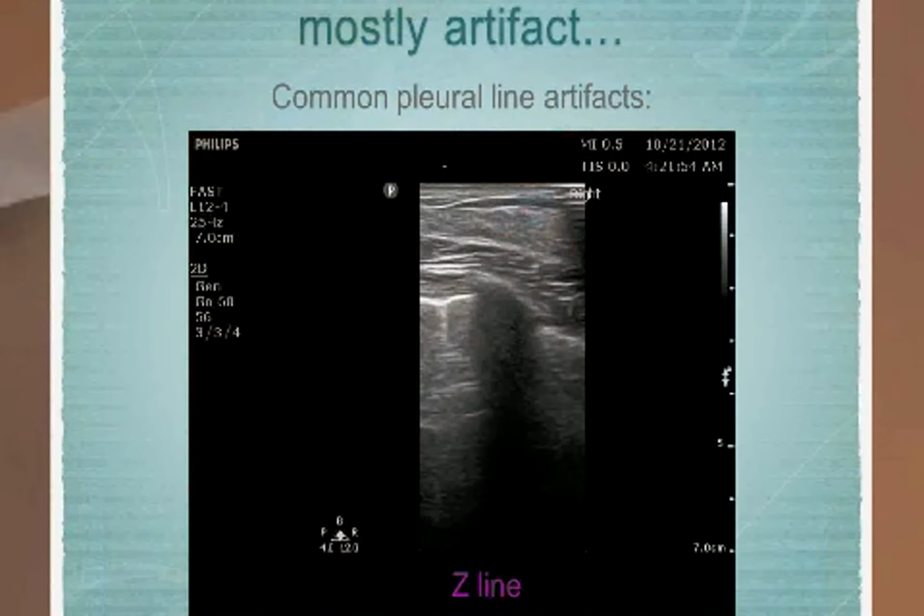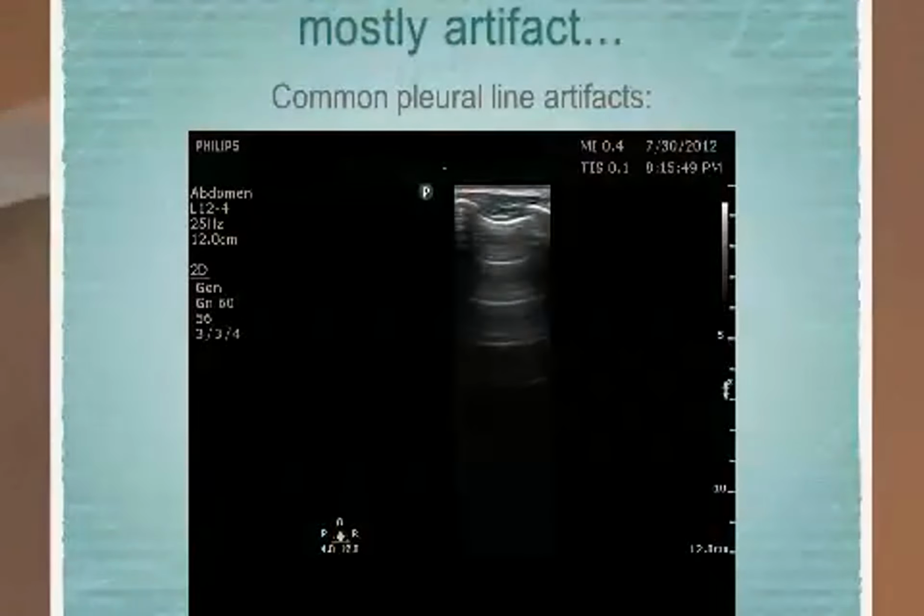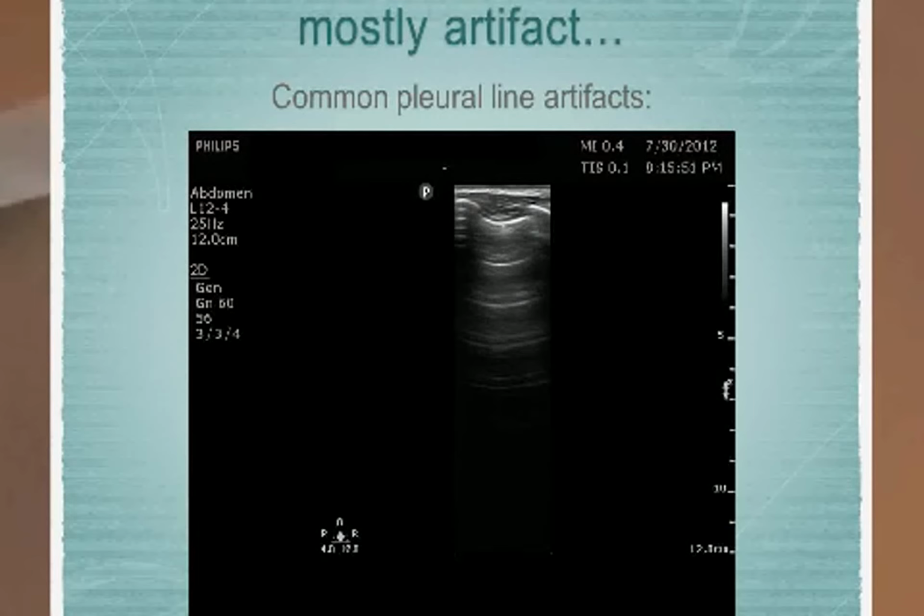B lines, or Z lines, are these little tiny tails that come right off of the pleural interface. What happens is there's 2 layers of pleura. There's little micro air bubbles and surfactants in there, and those little imperfections as those tissues slide against each other create artifacts. Even in normal people, there's always a little bit of artifact, and they create these little tails.